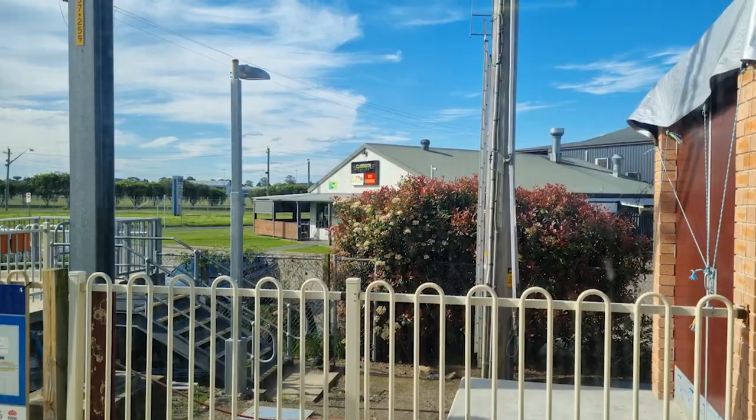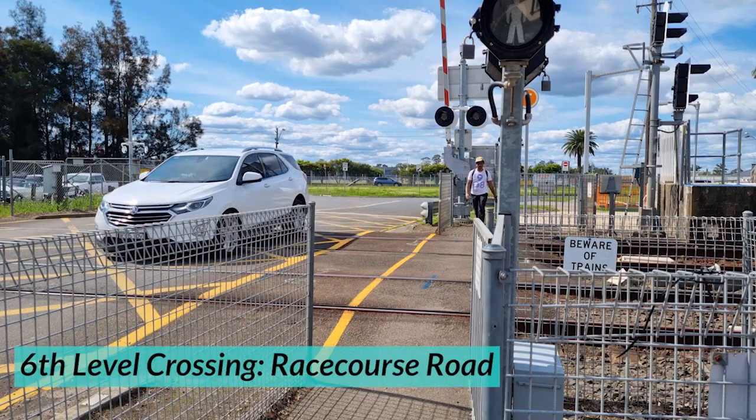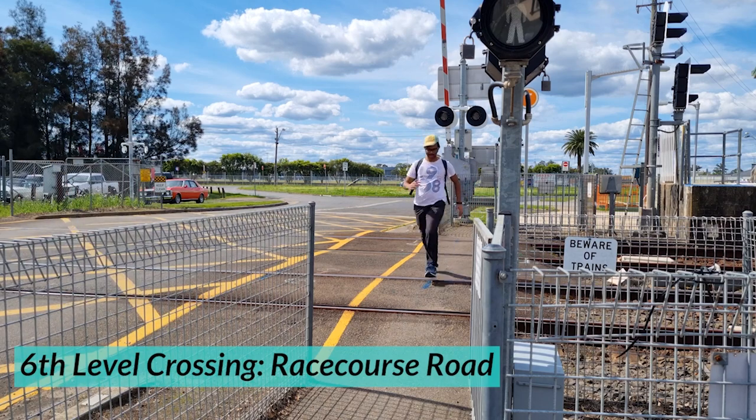Well, at least it has a tavern and a few other restaurants and stuff nearby. The 6th level crossing, Racecourse Road, is just west of the station.